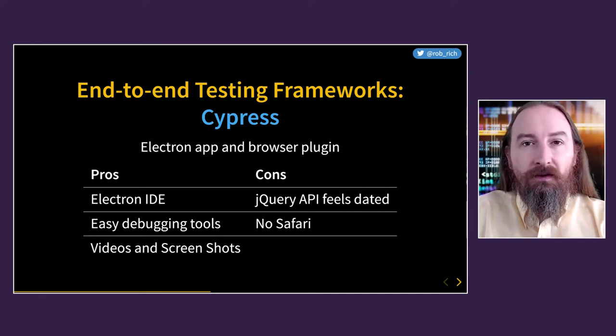It is an Electron IDE that allows us to be able to launch the things, but we can also launch them headless as well. It uses a jQuery-like syntax, so we end up with a .then method. Now, it's a little bit weird, we can't await it, but it gets it done. The major downside to Cypress is we don't have Safari support. Because it integrates deeply with the browser, we must have a plugin in each browser.